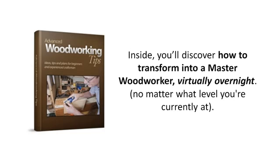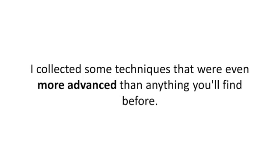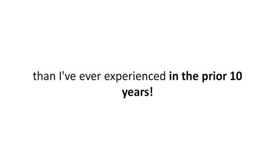Inside, you'll discover how to transform into a master woodworker virtually overnight, no matter what level you're currently at. After years of woodworking, experimenting with different techniques, trading notes with other experts, and teaching beginners to get their woodworking chops up to a master level fast, I collected some techniques that were even more advanced than anything you'll find before. They were little things, minor adjustments here and there, in my setup, in my tool care, my planning, etc., that suddenly enabled me to create jaw-dropping projects more consistently in the last 2 years than I've ever experienced in the prior 10 years.